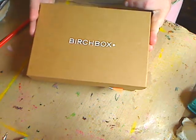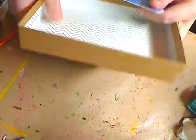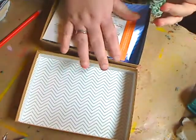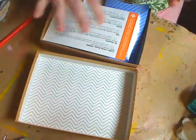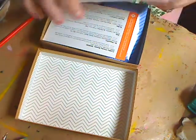Today we got our Birchbox in the mail. And Birchbox, I must say, has one of the best boxes. It's to keep. I have them everywhere around my room, and I use them for storage because I love them. And then I can tear them apart.